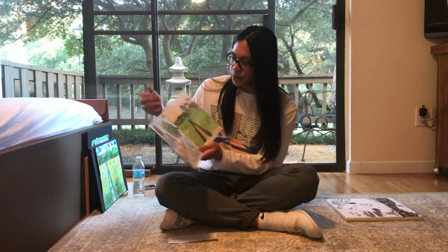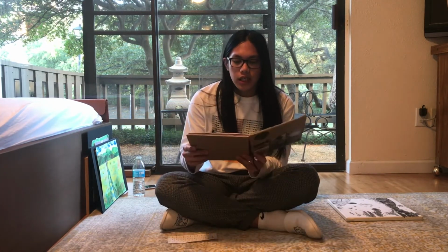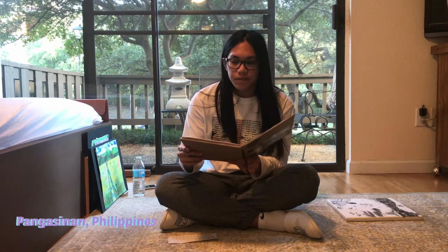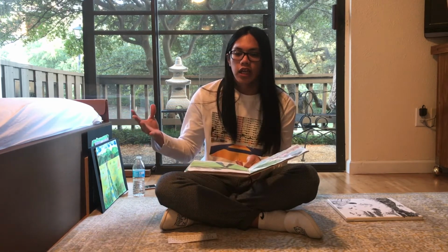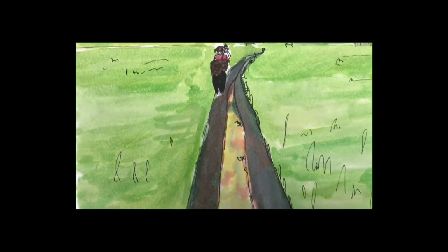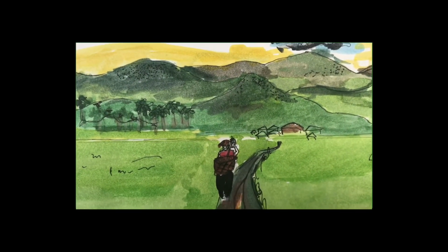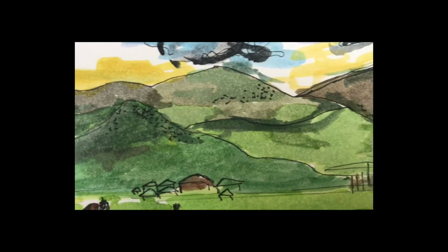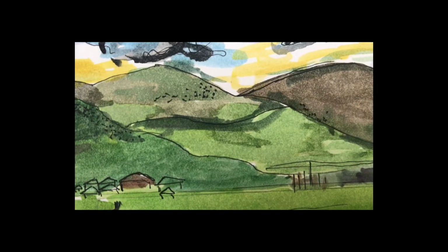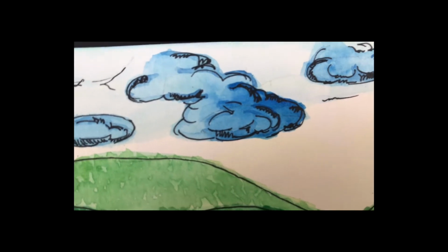And then on this one, I was inspired by growing up in the Philippines. When I went to my grandmother's house, you would have to ride past acres and acres of rice fields, and this is reminiscent of that. So this farmer has rice on his back, and he's just going back home, and the sun is setting in the background. I just tried to give it texture, and it's again stroke by stroke, because that's kind of my thing.